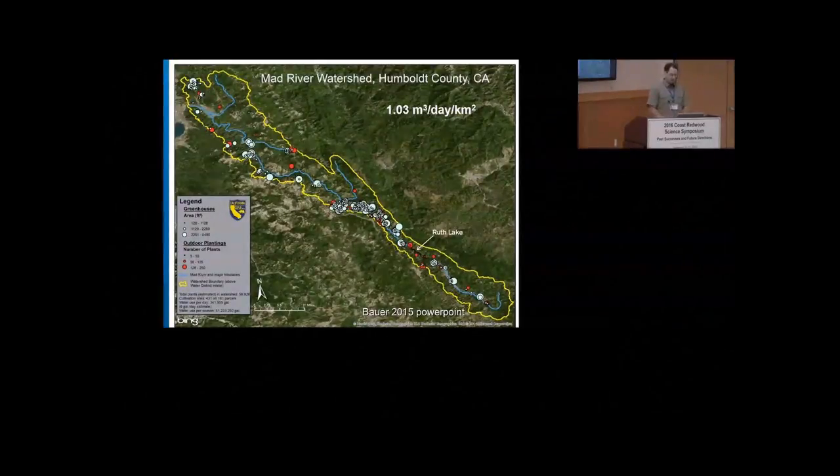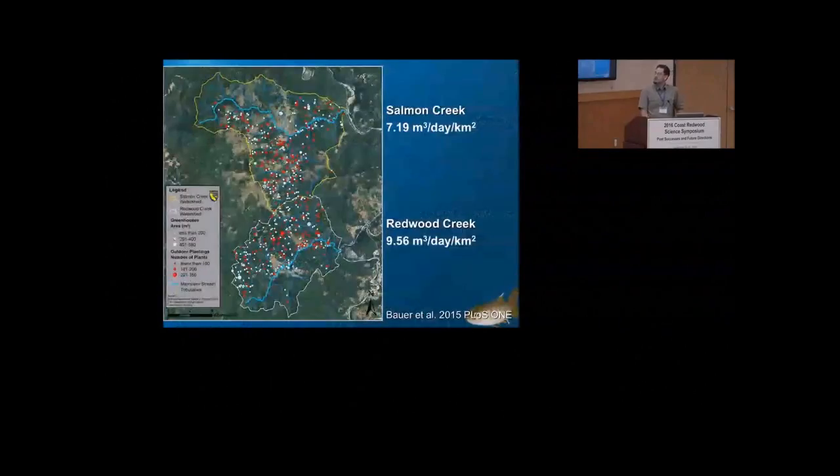So here's a place where the water use for marijuana is relatively low. That's the Mad River. And we normalize that to the watershed area. It comes out to about 1 cubic meter of water per day per square kilometer of watershed. It's a very large watershed, and the gardens are scattered fairly widely through it. On the other extreme is Redwood Creek down near Garberville, and there the number is up around 10 cubic meters per day per square kilometer. That's just because there's a denser concentration of gardens. It's still not throughout the entire watershed, but it's throughout much of it. So remember that range, about 1 to 10.